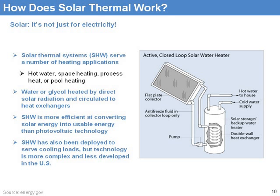I'll get into just the basics of this technology and how it works. The first point is that solar is not just electricity. When most people think about solar, they think of the PV, net metering, using solar to generate electricity from the sun. This is using solar radiation to heat, as Laura mentioned.